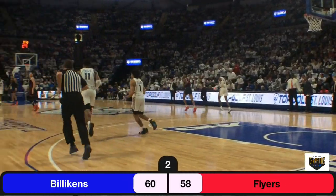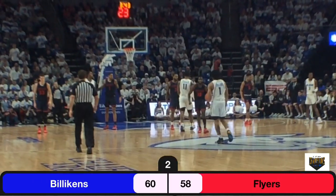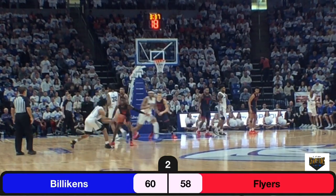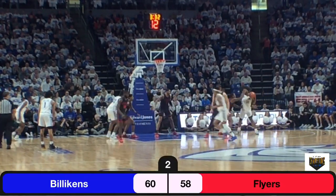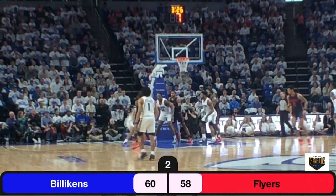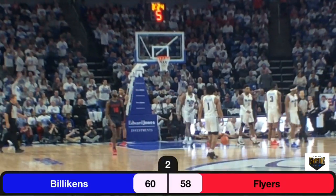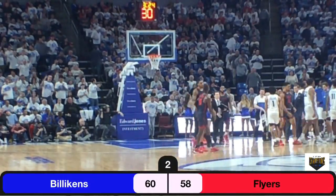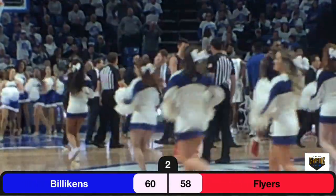And to Collins, we're down to 3 minutes, 30 seconds. 2-point game, 60-58, Billikens ahead. Over to Goodwin. Down to French. French to the basket, no good. Rebound, Goodwin. He fakes, gets high, and he's fouled. We're back at another timeout, ladies and gentlemen. It's a 2-point lead. Billikens 60, Dayton Flyers 58.